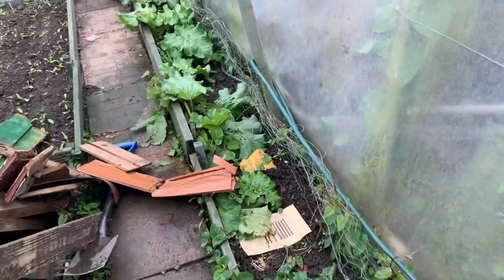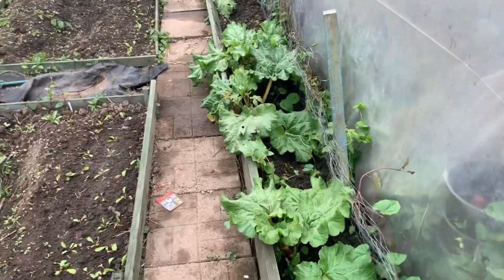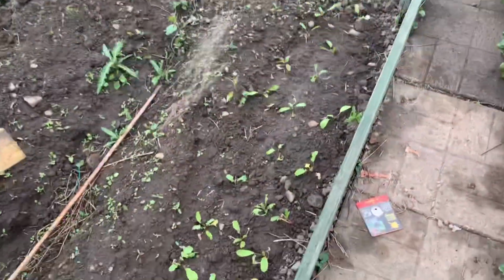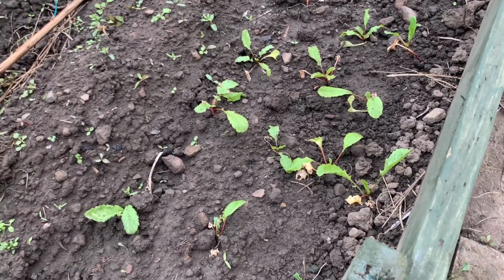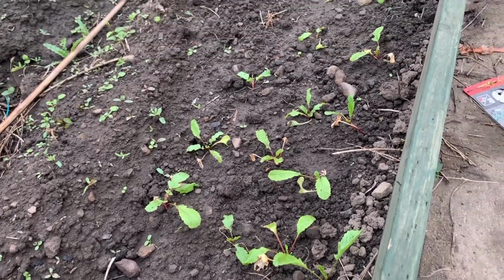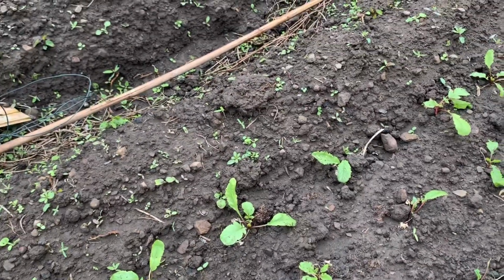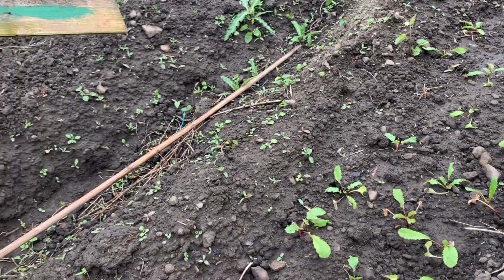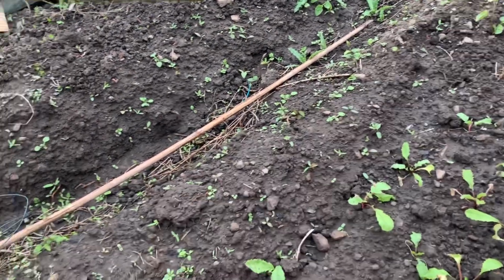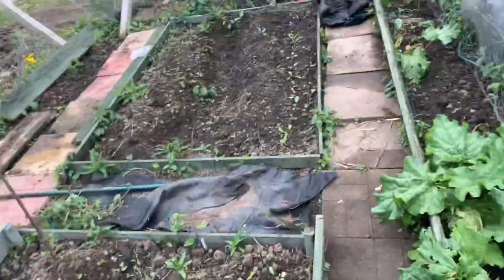So down this side is more rhubarb. These are my radish plants. They've taken now. I planted them last week. I didn't think they'd take, to be honest, but they've taken. So keeping them watered. No sign of my potatoes popping through along with all the bindweed. I'll keep pulling that up. Certainly is a bind. But they're doing well. Let's go down onto the plot.